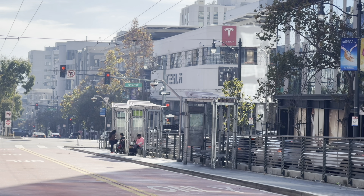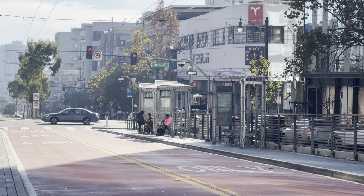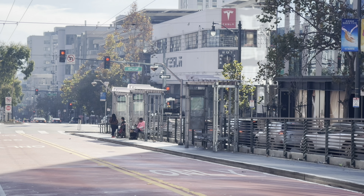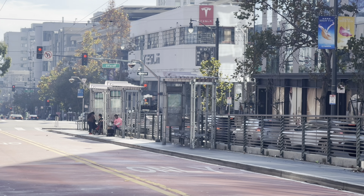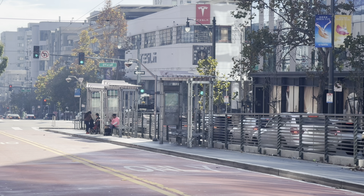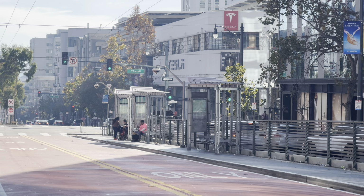And one of the main oppositions to bus rapid transit is the reduction of car lanes. It looks like Van Ness was reduced in terms of car lanes here, but I'm glad to report that vehicle traffic is still flowing just like it was before. I'm happy to report that there are not many backups, if any, here on the line so far, besides the few cars that may gather up before a traffic light turns green.